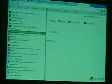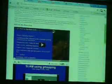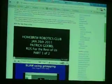And that's kind of what I want to show you. He really gives a good presentation about ROS and its capabilities and how to get started on it. So let me get that going, one of these. And they take a while, so hopefully we've got time.